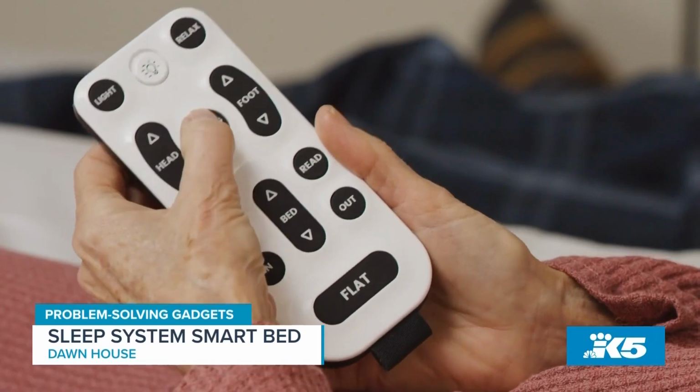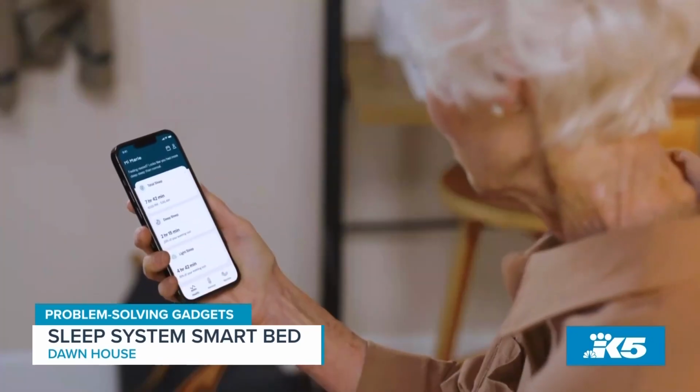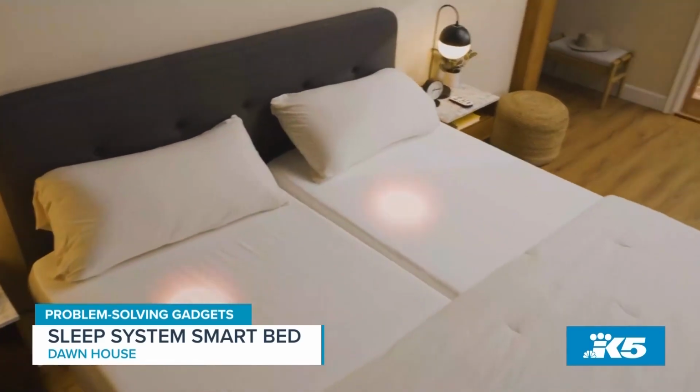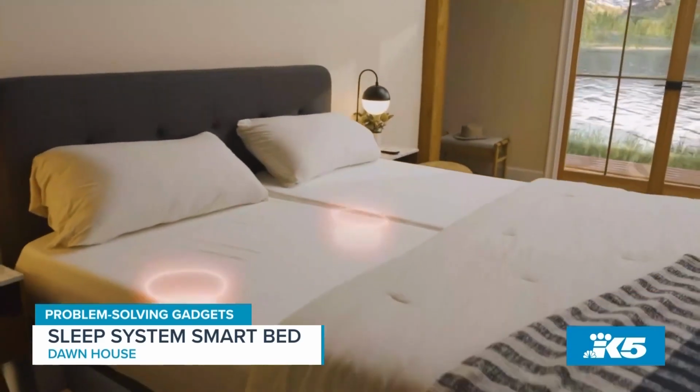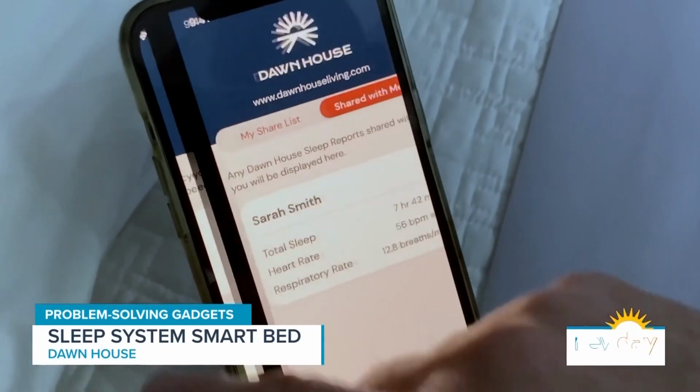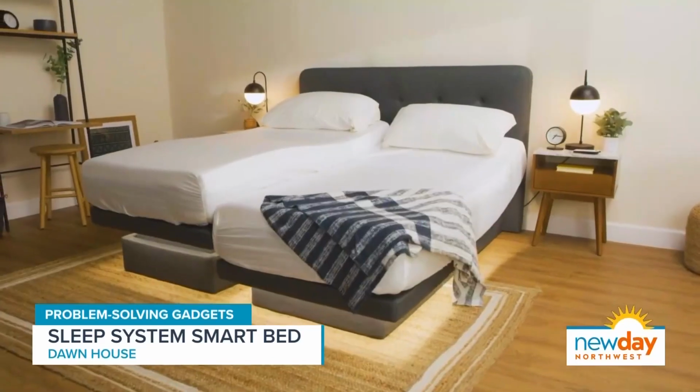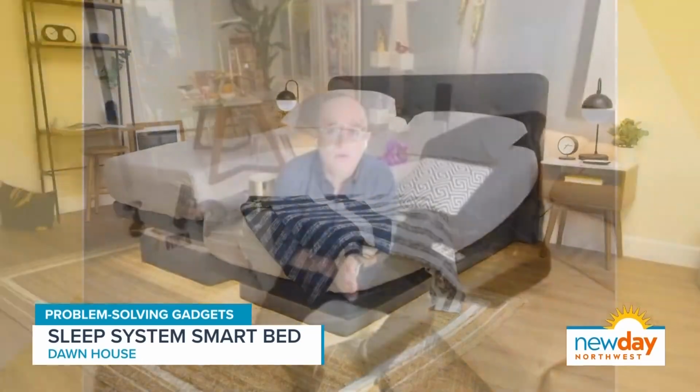It can raise up for a caregiver to take care of you. It has motion sensitive floor lights so that you can see your way to the bathroom. And it has sensors in the bed to monitor your heart rate, how well you sleep, how long you sleep, all the information. And that information will be sent to a caregiver or to a health professional. And again, it's won a ton of awards.